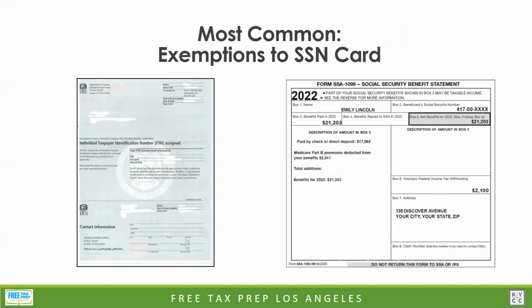This is the social security number. Some clients might not be eligible for a social security card number, so they are eligible to file for an I-10. On the left side, you see an example of the letter that they will receive, which has their personal information, including the I-10 number that they could use for tax filing purposes. On the right side, you'll see Form SSA-1099, which is the Social Security benefit statement. And if it includes the Social Security number, then we can use it.